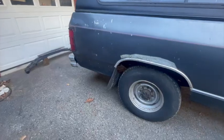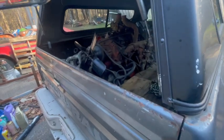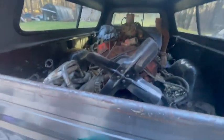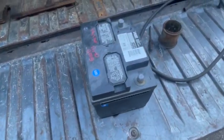All right, that's off. First things first, I wanted to move the patient here as close as possible to the toolbox and the future home, temporary home. All right, let's begin. Battery acquired. We're going in. What do we got?